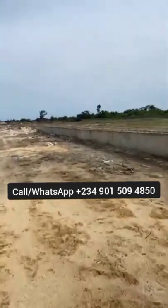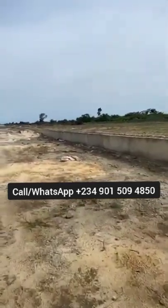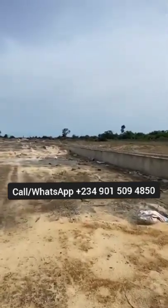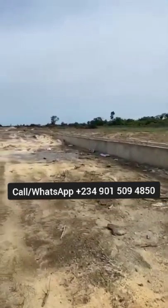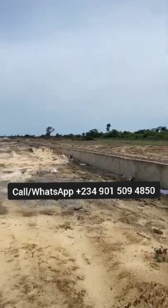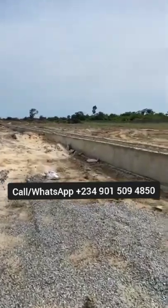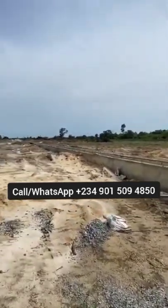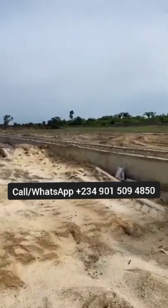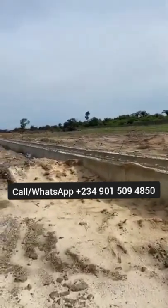I tell you that if you want to invest in any property, infrastructure is very important because it is one of the key things that will ensure maximum appreciation of your investment. So, any estate where infrastructure is being taken very seriously is one of the best places you need to go and invest your money at the moment. So this is Itunu Residential Ibeju, Lekki, and it's no longer news that Ibeju, Lekki is one of the best places that you can invest and get massive return on investment on the planet Earth at the moment.